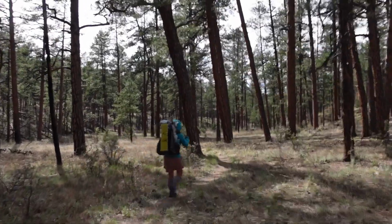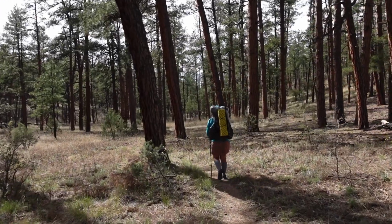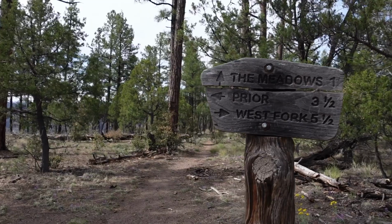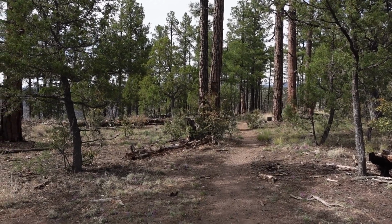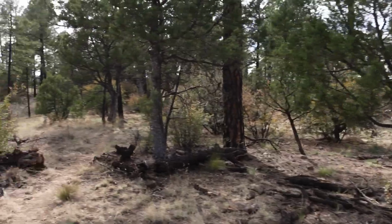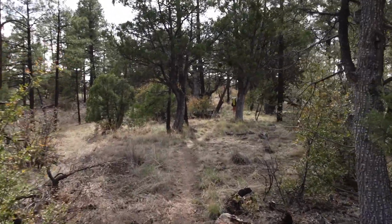Currently in a beautiful ponderosa pine forest. Whew. Here's another junction that'll drop you down to the river. It's just a little bit through the trees, drops you back to the canyon, back to the Gila River, following the West Fork. But we're staying on the high route. We only got about 3.5 miles left to camp.